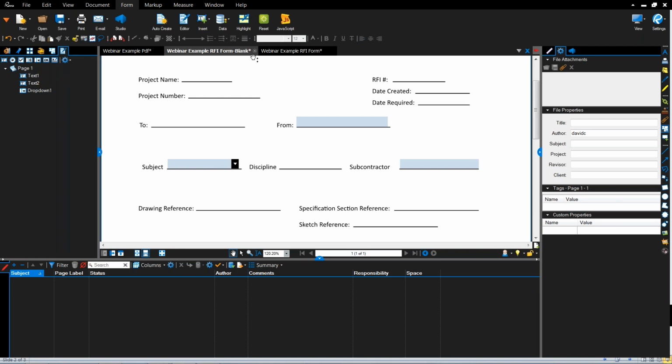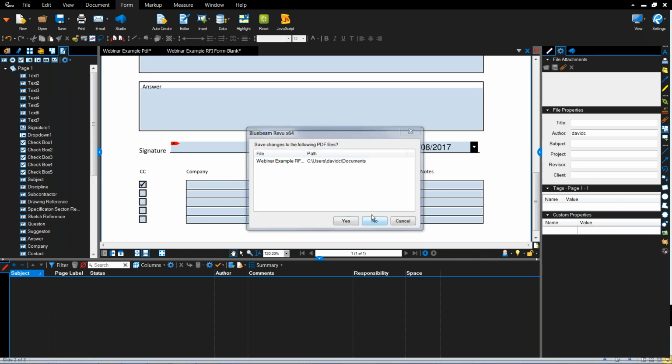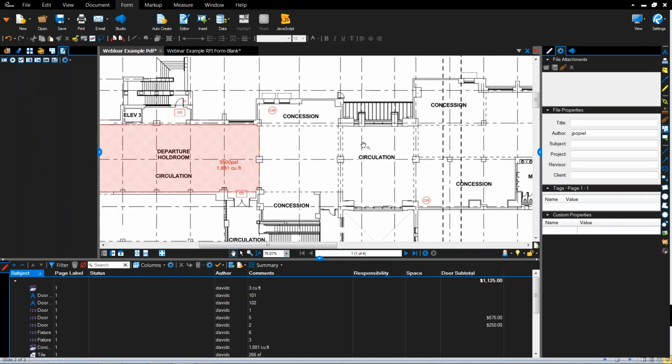Okay, so I want to switch gears a little bit. I'm going to go ahead and get out of that, and I'm going to go ahead and go into accountability. So accountability for your markups. That's a pretty big thing in this industry, right?